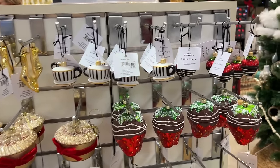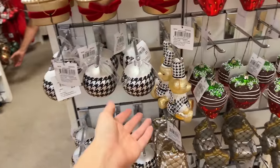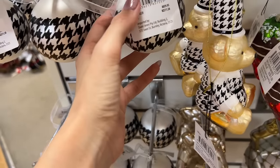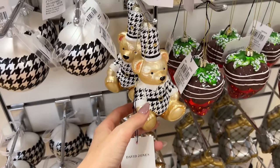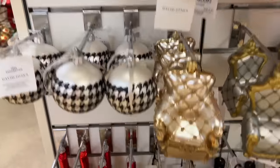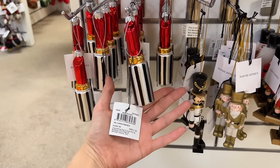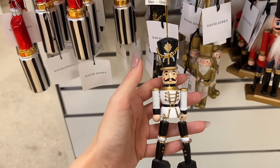It wouldn't be right to go past this area and not show you the beautiful David Jones houndstooth baubles. These are $10. Then they have the little bears, which are absolutely adorable. These guys are $15. Oh, that's a giant lipstick. That's great. Oh, David Jones, did you know I was coming? It's $10.